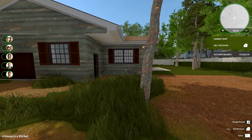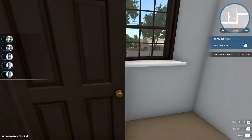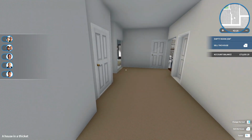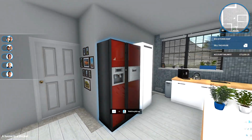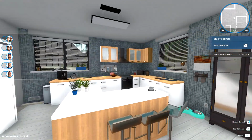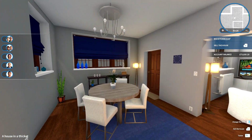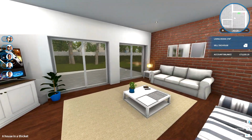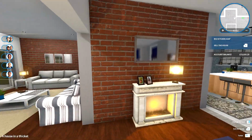Back to playing some more House Flipper. So I am back at the house in the thicket for a third time. This is the third episode. In the first one we did this kitchen and the whole layout shebang of the house. Last episode we did this kitchen, sort of living room, dining room, through space, which I think came out really well.